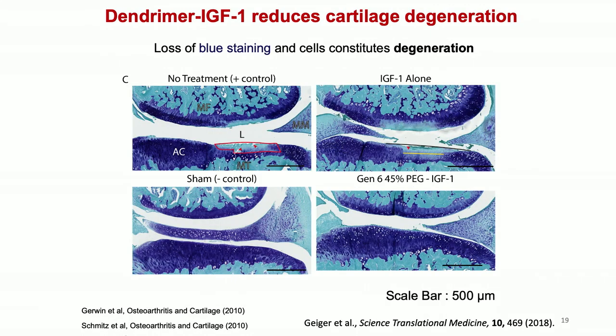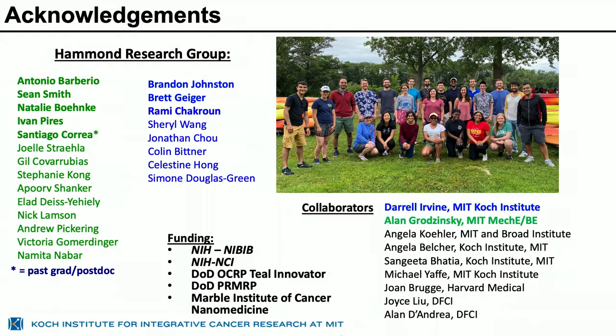And what that leads to, compared to the free drug, is that when we create a lesion, shown on the left without any kind of treatment, we get, of course, this lesion persisting. If we have IGF alone, we still see that the lesion persists. But in the far right bottom corner, we can see that our treatment actually fully regenerates the cartilage. And this is something that we're really excited about and hope to bring to translation.